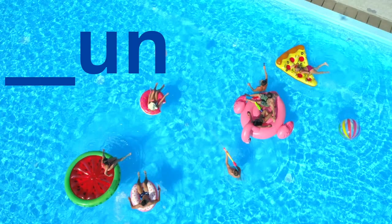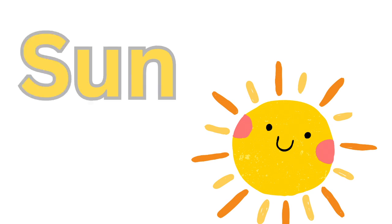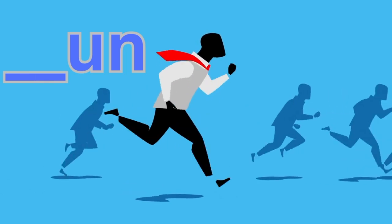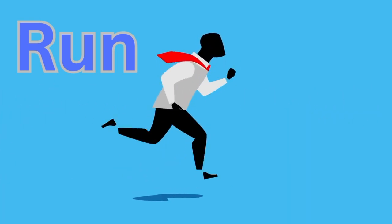Now let's look at this word. Remember when everyone was having fun in the water? F. F. What letter is that? That's correct. Letter F for fun. Now, here is a sun with a missing letter. S, s. That's right. Letter S for sun. Now let's see what letter is missing here. Un. We're missing an r sound. What letter starts with r? That's right. Run.